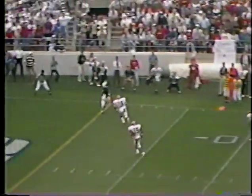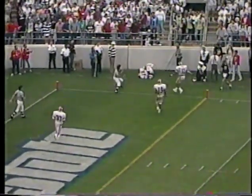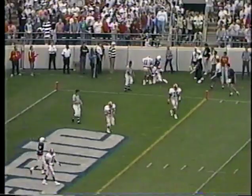The freshman quarterback who played at Virginia getting his real first opportunity here. Throwing deep for Timpson in the end zone. Out of the end zone. He made the catch, but he was out of the end zone. That was about a foot from a touchdown, and that was a pretty good throw.